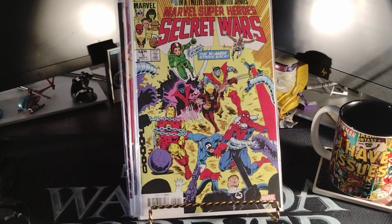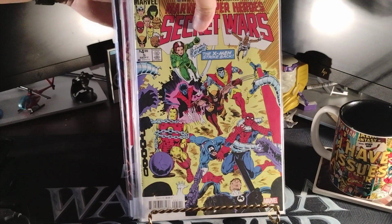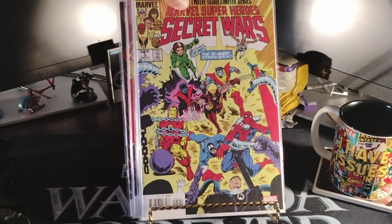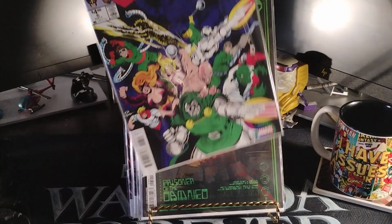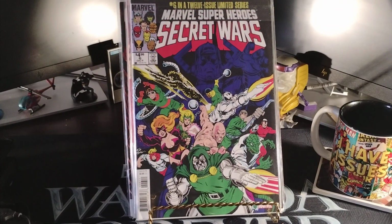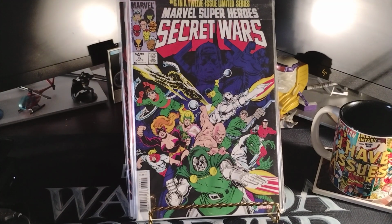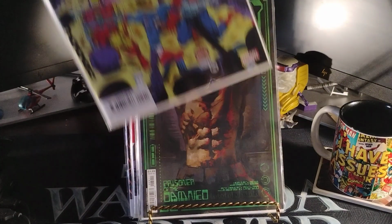All right. Next up we get into Marvel's continued printing of the Secret Wars. This is the Marvel Secret Wars issue number 5. It's kind of just a little pricey there. The X-Men Strike Back. I like that. And then issue number 6 I have as well. So Secret Wars issues number 5 and 6. It's a 12-issue series, so they'll be continuing this series throughout the rest of the year.